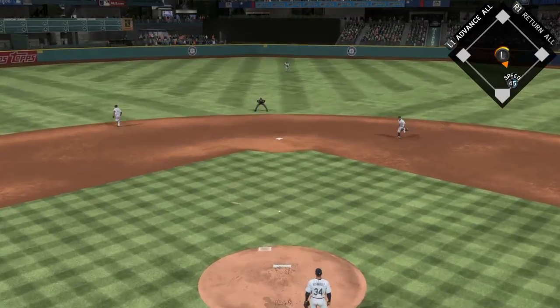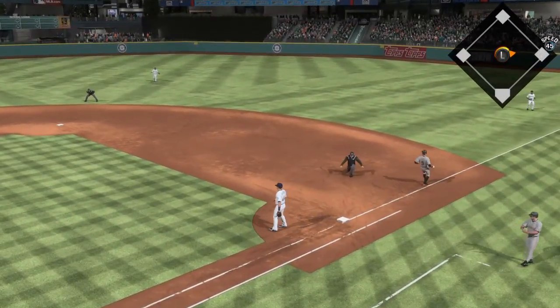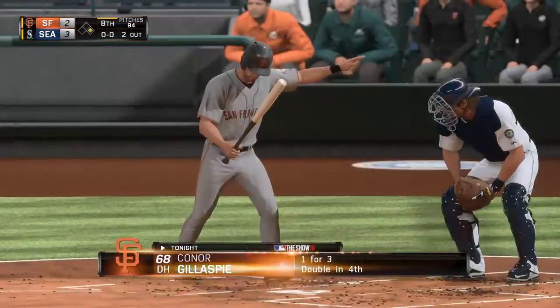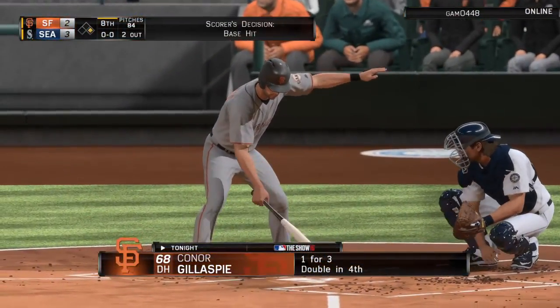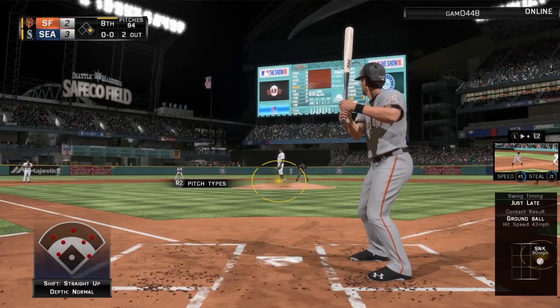Shatters the bat as this is hit on the ground. Solarte bare hands it. He beat it out. Oh, man, that would have been awesome. Exceptional effort out there, but that base hit puts the potential tying run at first.